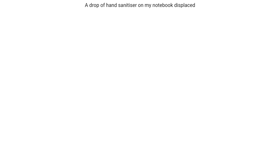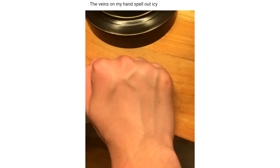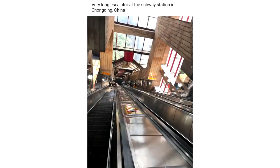A drop of hand sanitizer on my notebook displaced these lines perfectly. The veins on my hand spell out icy. Very long escalator at the subway station in Chongqing, China. This respectful graffiti artist used plastic wrap for an easy to clean up tag.